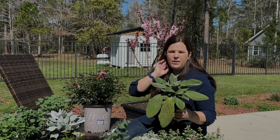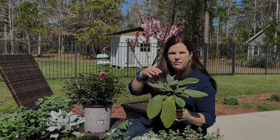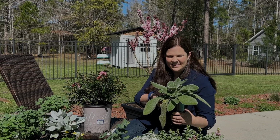And I was so excited to be able to find this the other day. And these containers actually have like 4 babies inside of them. So they're very beautiful and healthy lamb's ear.